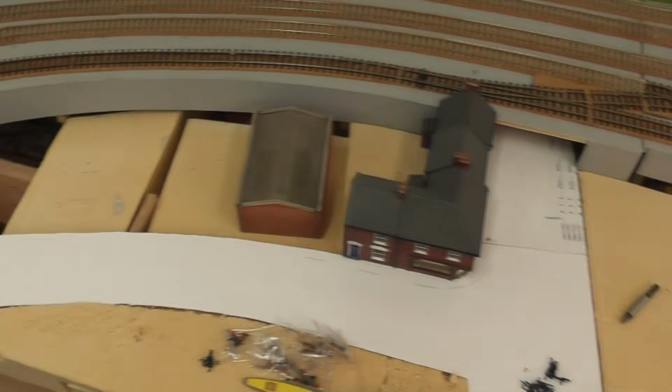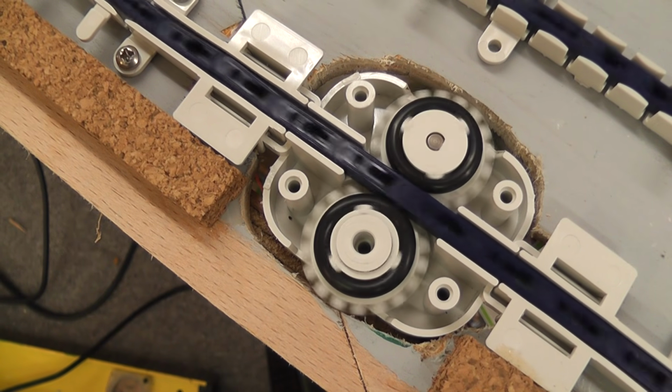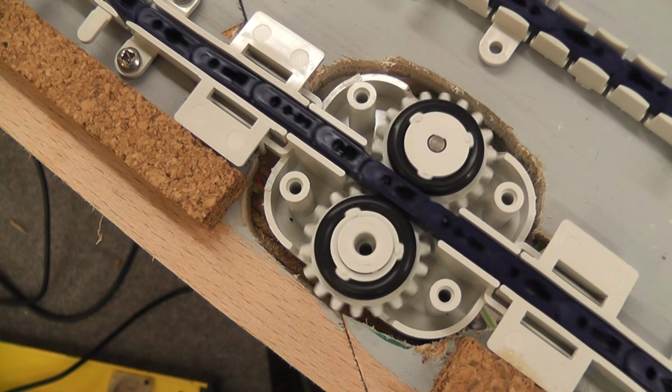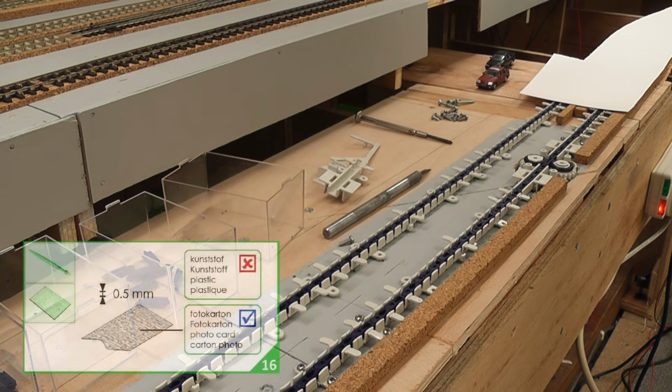Okay, so now it's time to create the road surface, and then we can finally run some cars. When it comes to doing the road surface, I've seen various techniques online. Different people have used different things. Magnorail recommend that the road surface that the cars are running on is no more than 0.5 millimetre thick. So that is indeed quite thin.